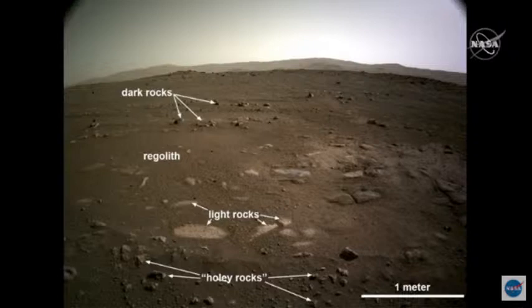Follow along with the mission, and you'll see that this is a theme. As we get closer, our view of Mars continues to resolve and a coherent story emerges. Next image, please.